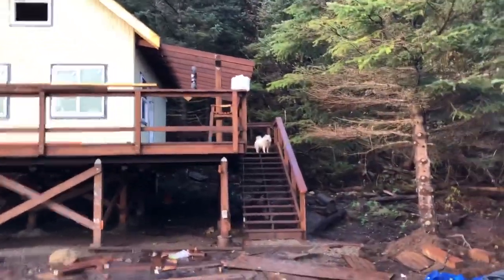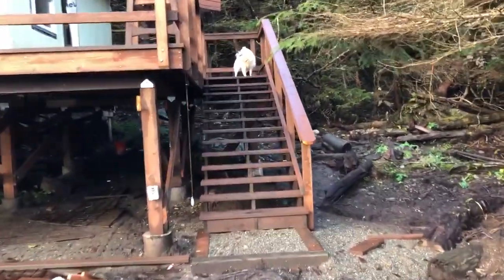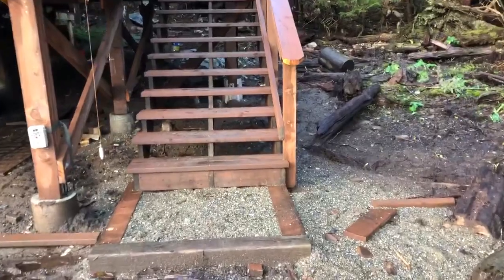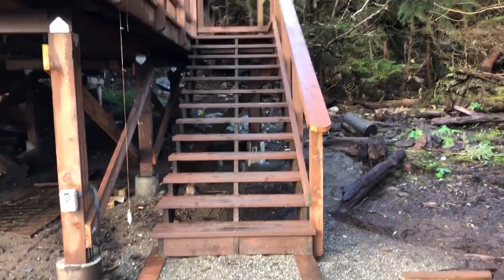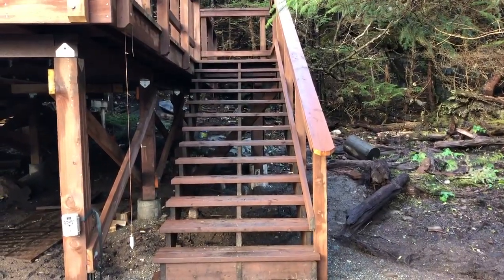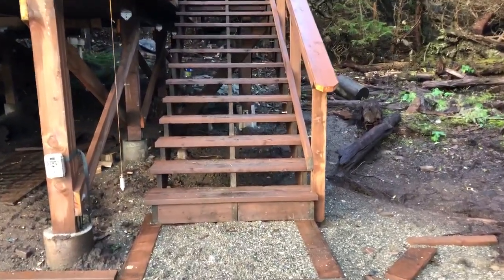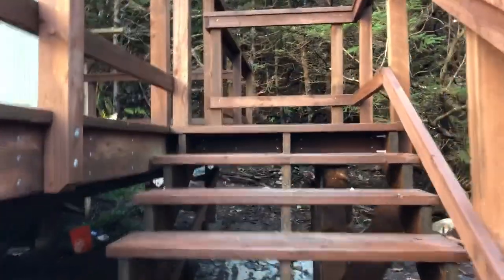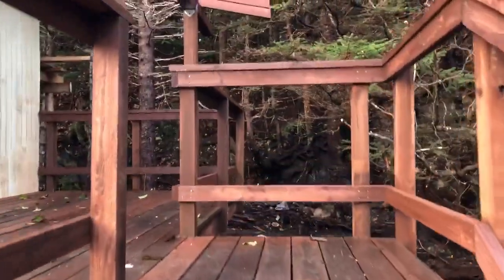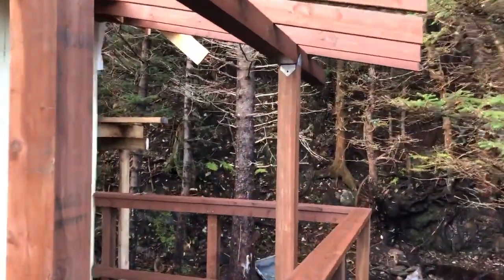One of our foremen, Chris Wright, completed the deck and these steps last month. We follow my dad's advice on these steps, so they're about 6 inches rise, and it is just an extremely nice, gentle stair. It's got a nice covered deck on this side of it.